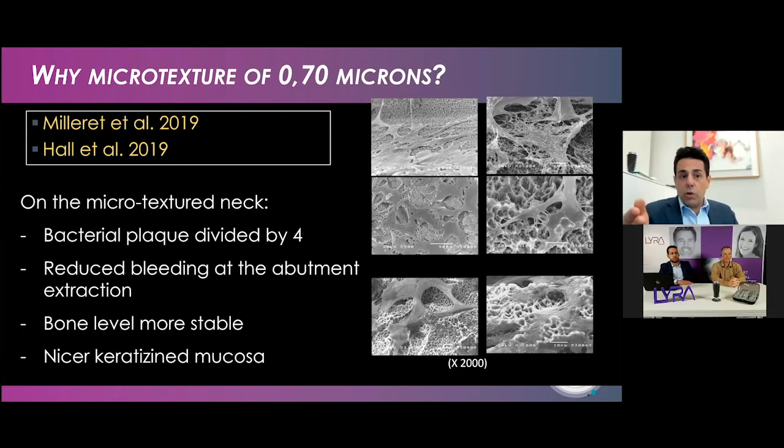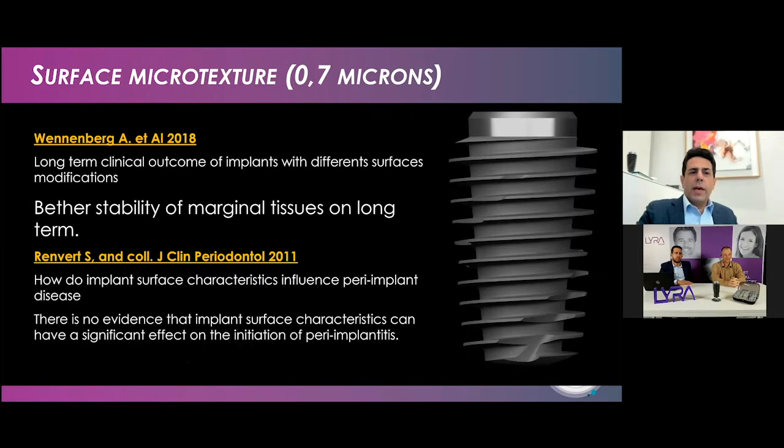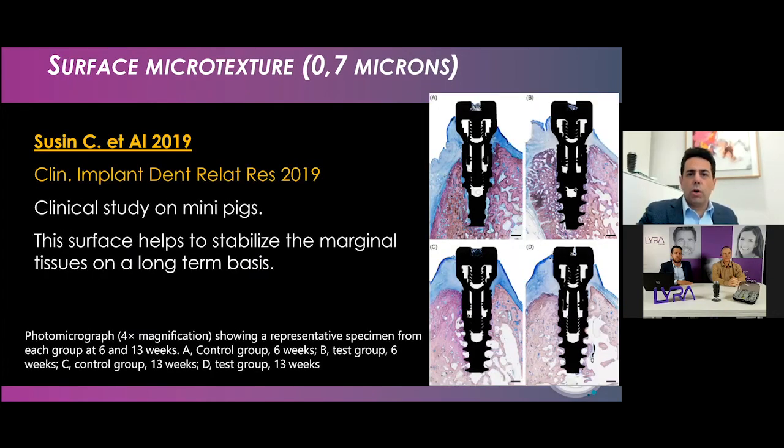And also the bone level is more stable, and we have a nicer keratinized mucosa. And there are some other studies, like this one, Vandenberg 2018, that show us there is better stability of marginal tissue in the long term, and many others. I don't want to go on too long about that, but there is an interest.